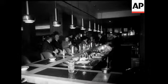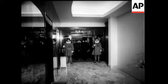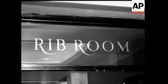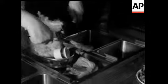An attractive cocktail lounge is one of many features. Here you can sharpen your appetite, and close by in the rib room, you can undoubtedly satisfy it. Prime beef for prime tourists, many of whom will be from across the Atlantic, I expect.